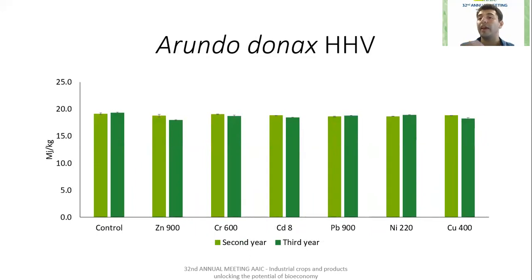So when we analyze productivity, ash content, and high heat value, all at once, we can see if a crop is suitable for thermochemical process or not. For example, if you have low productivity, high ash content, and low heat value, it's not. And we have some cases here. For example, chromium. For stems of Arundo donax with chromium, we have a lower high heat value, a higher amount of ash, and a lower productivity. This indicates that to get the same amount of energy as we got in control, we need a bigger land of chromium contaminated Arundo donax, and we have to treat more ashes, and we will get a lower energy production. So it's not very interesting.